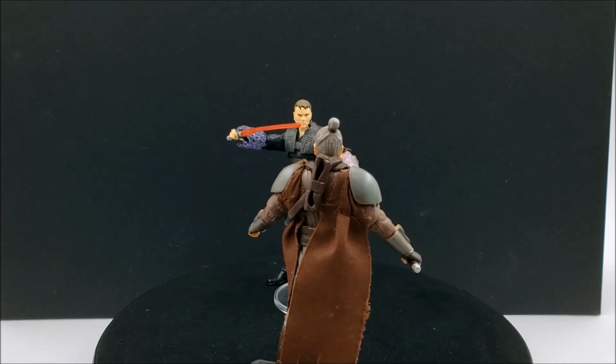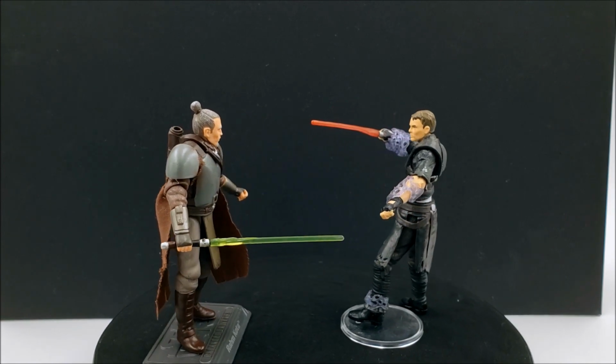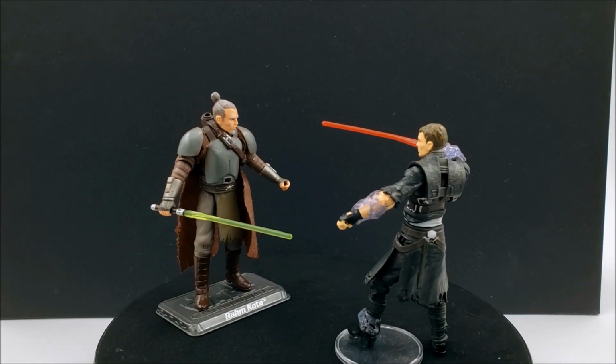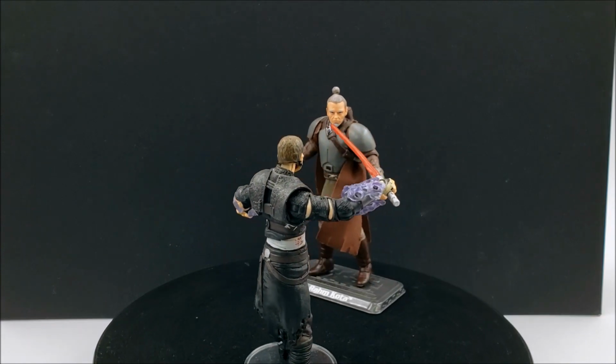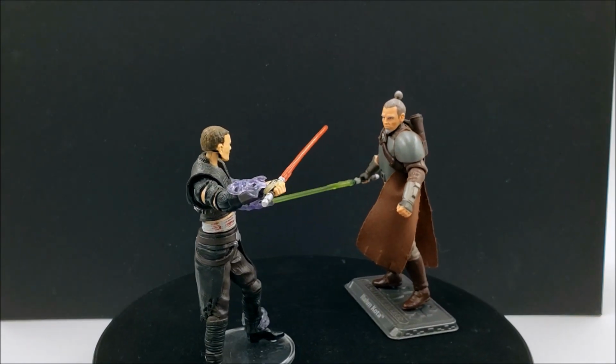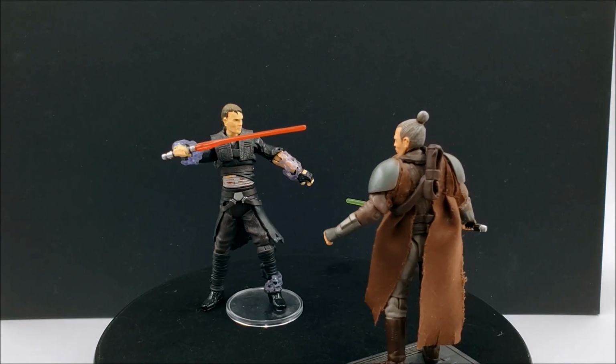As far as 3 3/4 inch action figures, I doubt we'll ever see a release of him in the TVC line. It's just not a noted character these days, as far as what's on Lucasfilm's agenda, that is. So probably a small chance we'll see that.